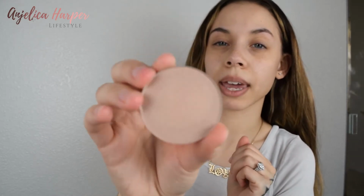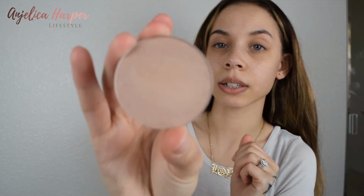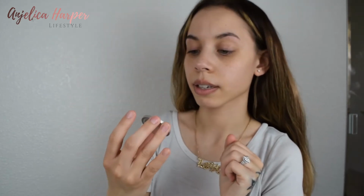Next item in the bag is Lottie London Shimmer Squad, and it is a highlighter. Ooh, so let's see what this highlighter looks like. That's exciting. You know, I always got room in my makeup box for more highlighters. Okay, that's cute. It's like a champagne-y color, almost like the color of the bag, a soft pink champagne color. Very pretty. I love it. Let's see how that comes off onto my skin.